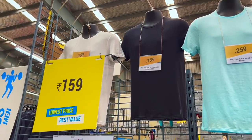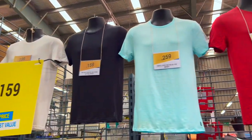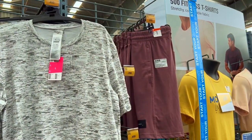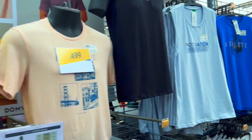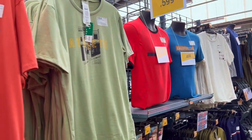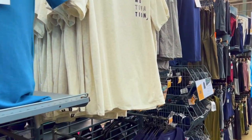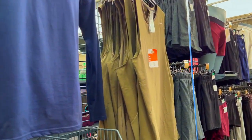Here you can see some of the best value t-shirts, which are available starting from $199, and also a starter kit, which is a little bit pricier and starting from $4.99 as well. You can choose from various color options and different sizes. You can still get some of the shorts here, men's retrofit shorts for men.